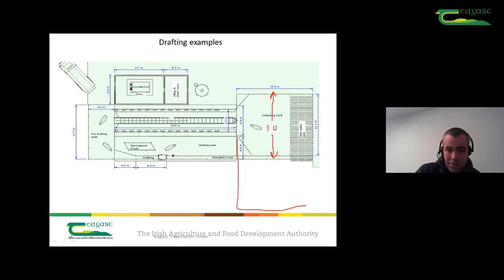You'll also notice there they have a herringbone crush against the wall, and there's space left here. So if you were in a 100 cow herd on a good day, you could be drafting 10 to 12 cows for AI. You have to have somewhere for them as well, so you need space for that. That's the extra space they have in that system. It's a very nice layout, and it's all drafted through, with the milk lorry to the side. So it's very straightforward, simple.